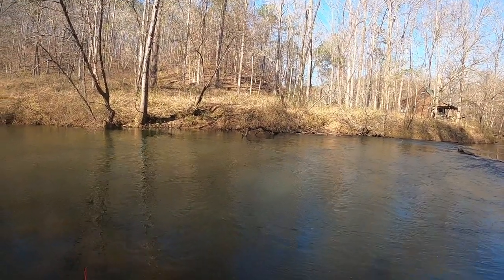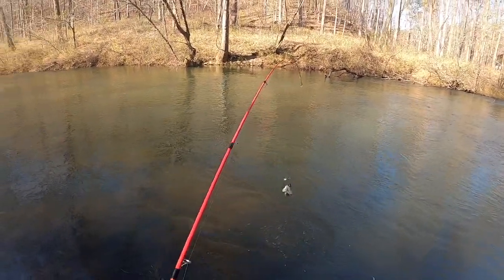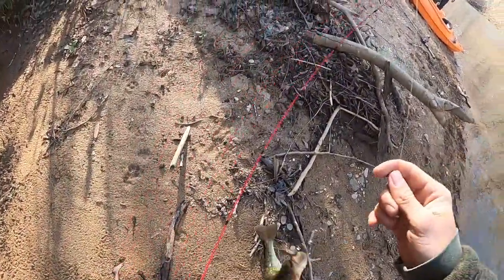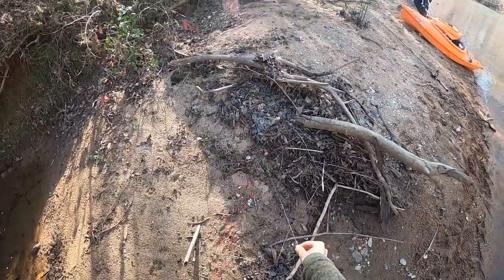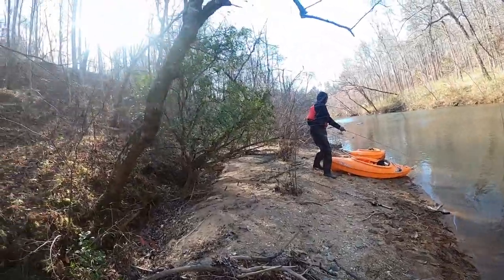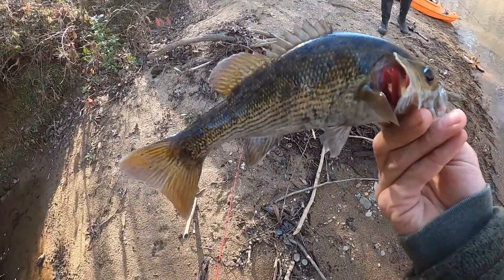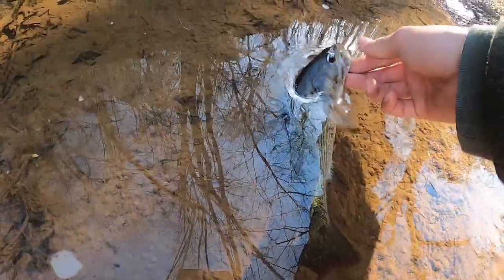Got one. Spinner bait fish. Yeah. Woo! Spinner bait. Another one bites the dust, man. Spinner bait. You switched it up, huh? Spinner bait, yeah. You've been casting in that same area for how long? For a little bit. Was that another spot? I was moving.